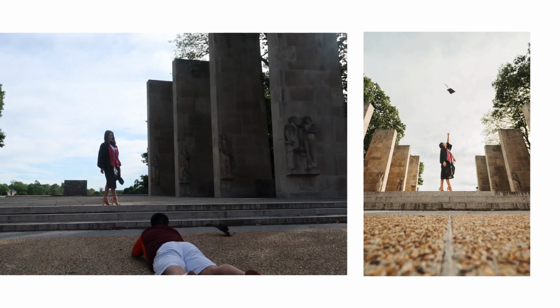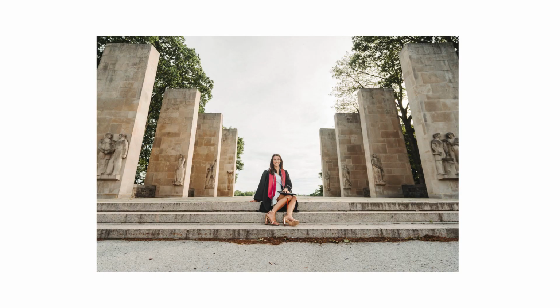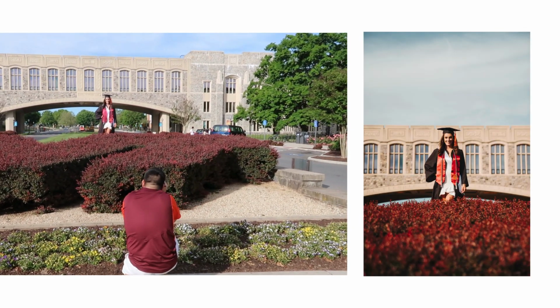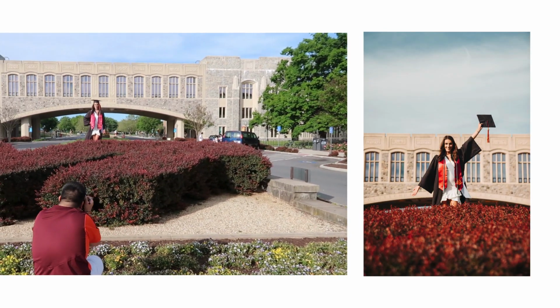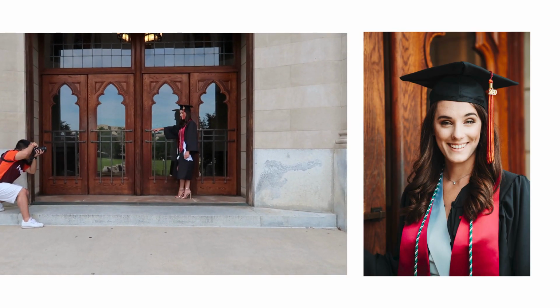I threw my grad cap up, and there were just some really cool photos. And then we had gone across the road from that to Torgersen Bridge. I got to kind of show some excitement with my grad cap and my arms and everything. It was just some kind of cool photos.